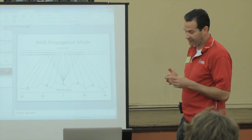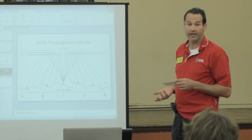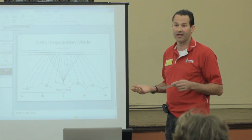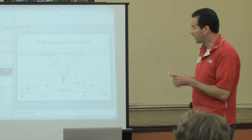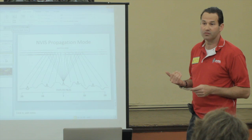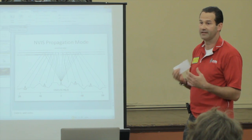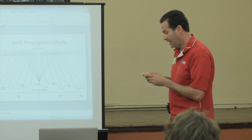So what NVIS does is go straight up and down. The advantage is that you don't need to pay for satellite costs. You're not dependent on satellites, so if somebody knocks out a satellite, this still works. But it's more difficult to use because it does depend on the ionosphere, so you have to change frequency a little bit. It's more user intensive. You can't just pick it up and start talking.